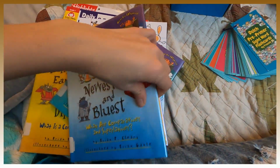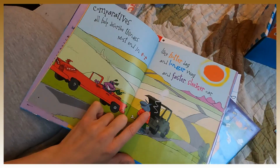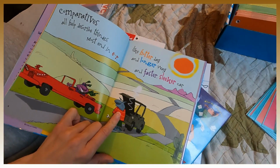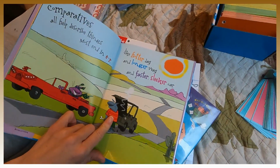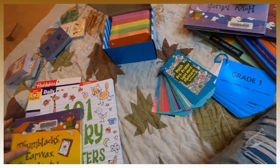What are comparatives and superlatives? Comparatives all help describe things. Most end in ER, like hotter day and longer way and faster, sleeker car. Okay, so I like the way he does these books.